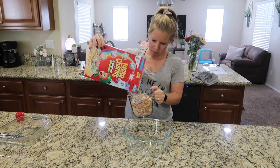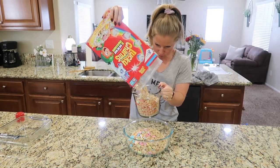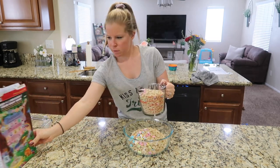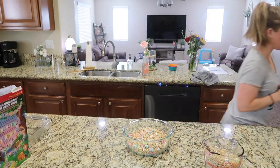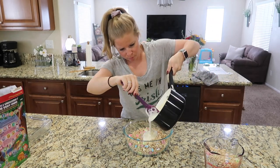And then once the butter and marshmallows are completely melted, you'll just mix the cereal and the marshmallows together until all of the cereal is coated nicely with the marshmallowy gooiness.